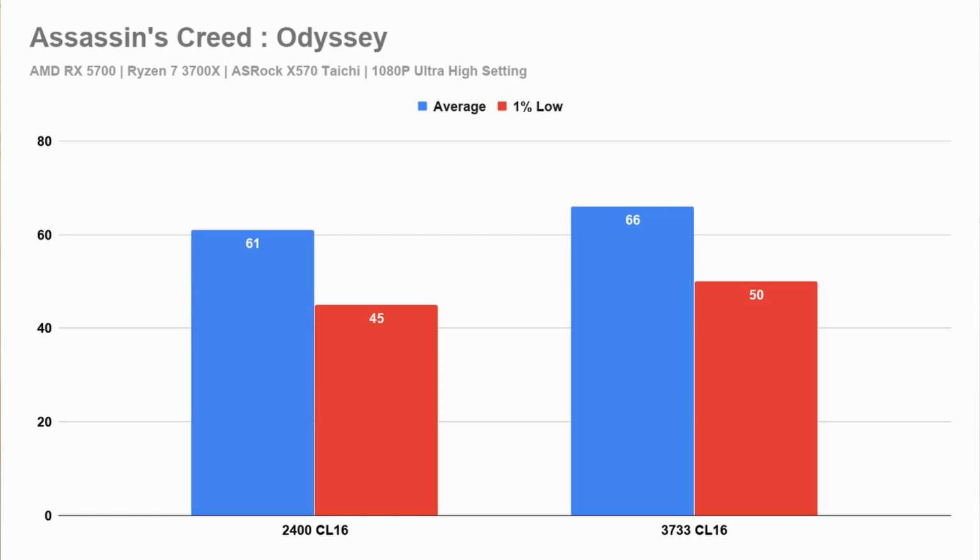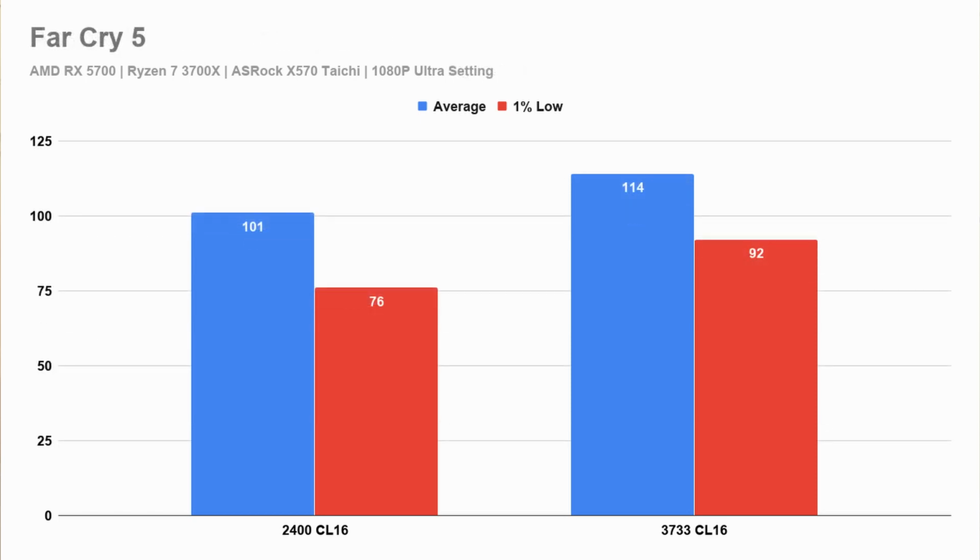Interesting. Next title, Far Cry 5. Now this title shows a huge difference when it comes to the average and the 1% low, with the average at 101 versus 114, which is about 13% boost in performance, and even for the minimum. Now this one is quite a shocker, that the minimum at 2400 MHz is 76, while on aggressive timing it goes up to 92, but the peak performance hovers around the 130s range, which is not too much of a difference.